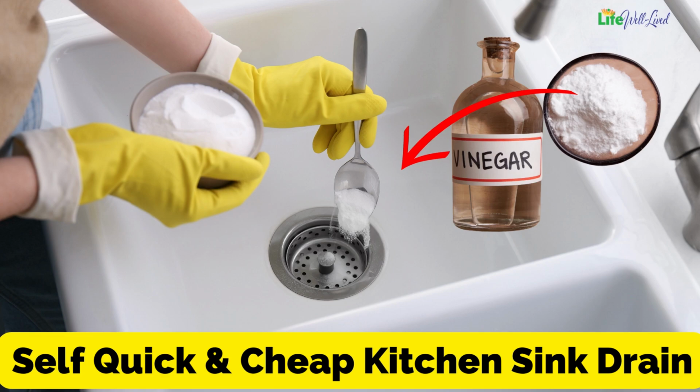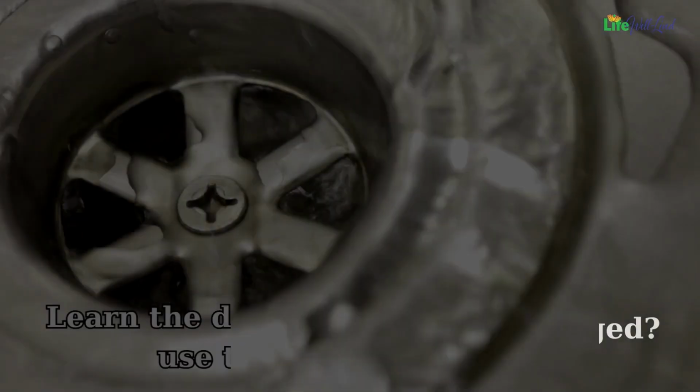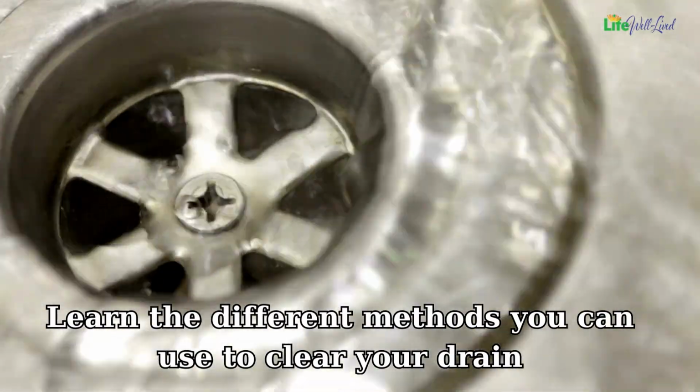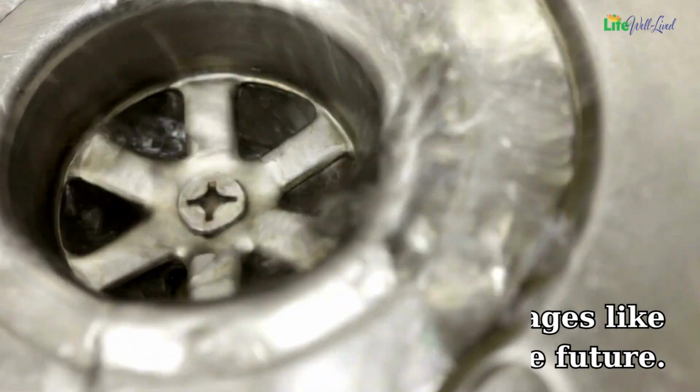6 quick and cheap ways to unclog a kitchen sink drain. Has your kitchen sink become clogged? Learn the different methods you can use to clear your drain and how you can prevent blockages like this from happening again in the future.